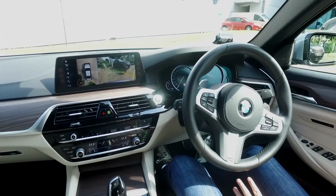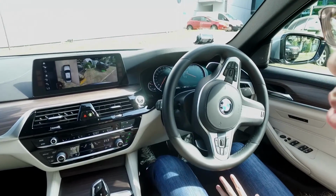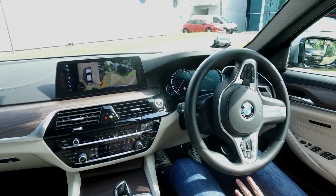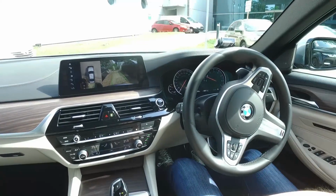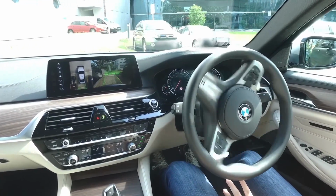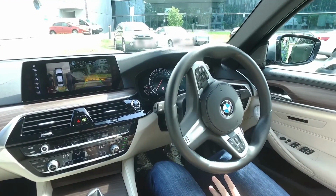So all you need to do is press on this button and the car will park itself. You don't even need to brake the car. The car will brake on its own and steer on its own. It moves forward and backwards on its own as it adjusts itself into the lot. So all you really need to do is press on this button and make sure that the surroundings are clear and safe.